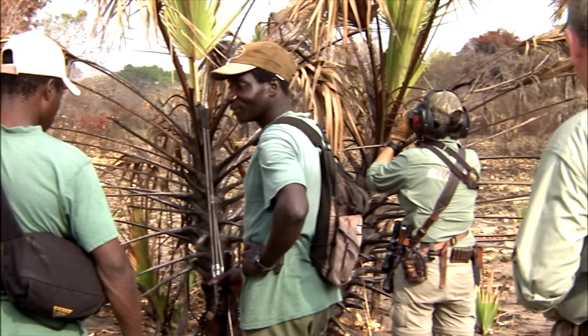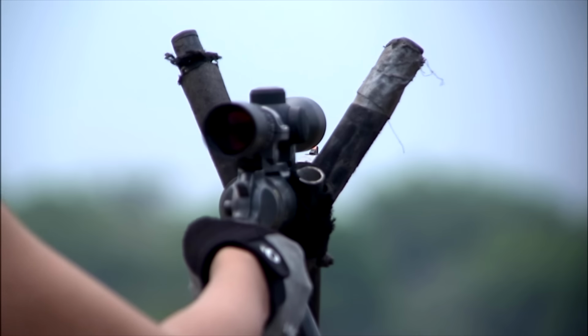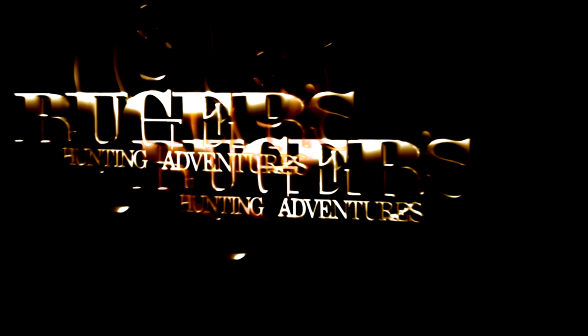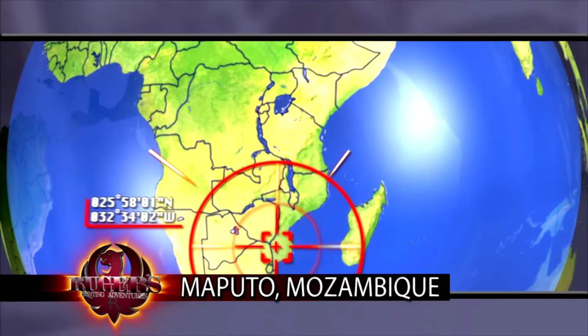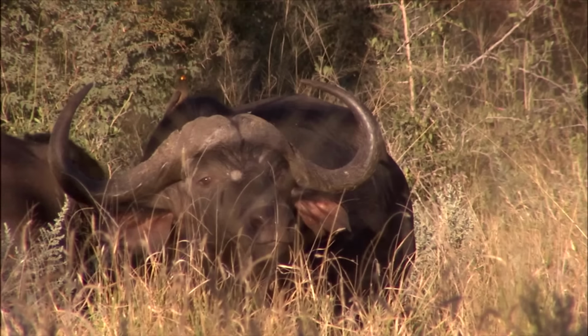It's Mozambique, and Ruger's Ken Jorgensen's here with shooting instructor Ling Nu for Buffalo the Hard Way with a revolver. They'll be hunting in the concession operated by Zambezi Delta Safaris in Mozambique, now one of Africa's prime hunting areas with dozens of species, including big buffalo.